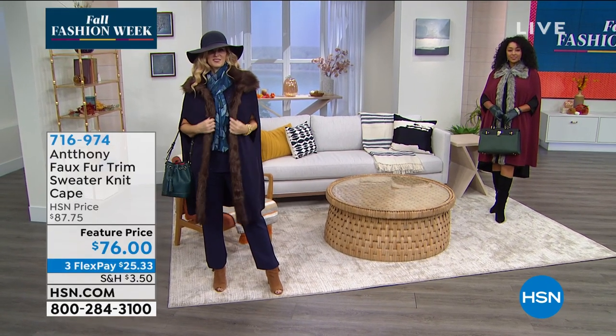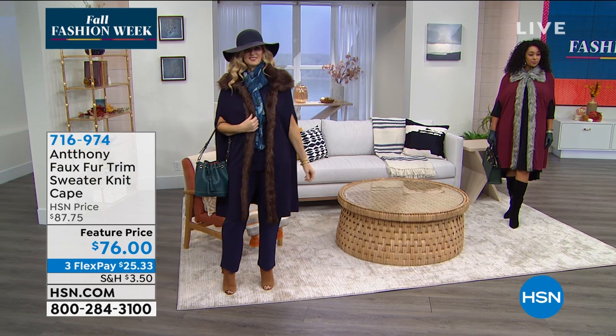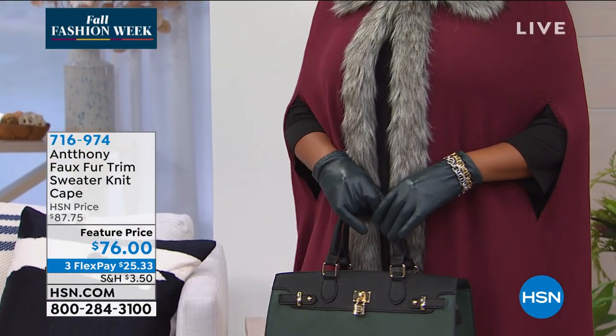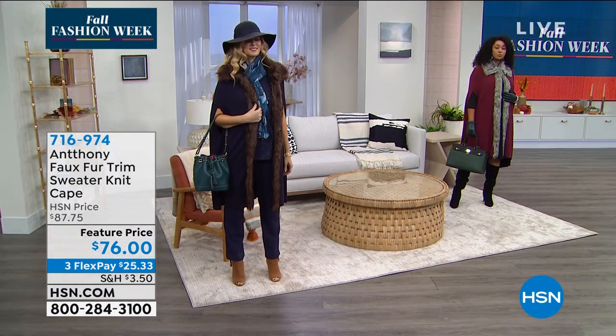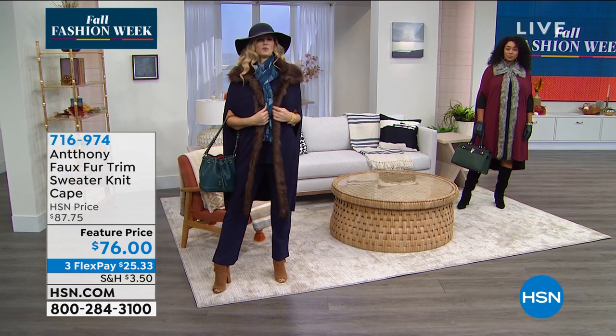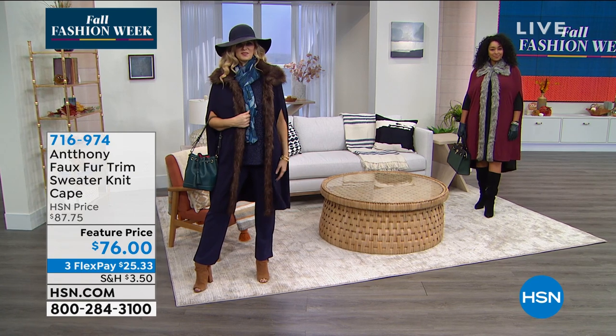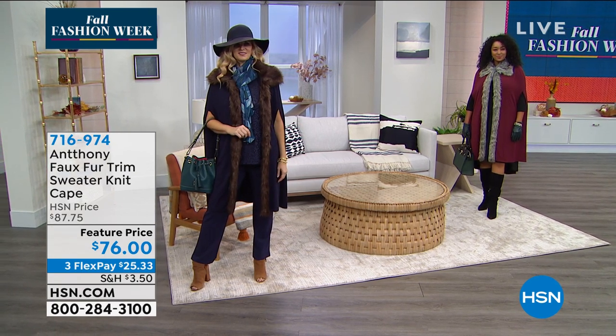I want you to write down this item number. I don't want you to miss out on this, because this sweater knit cape, you'll put this on with jeans. You'll throw it on over the dress I have on. I have on a cape dress. I talked about wearing this cape dress to any special occasion. You'll throw it on over your dress, over your jeans, over your leggings and your slacks. I mean, Anthony, this is very versatile.